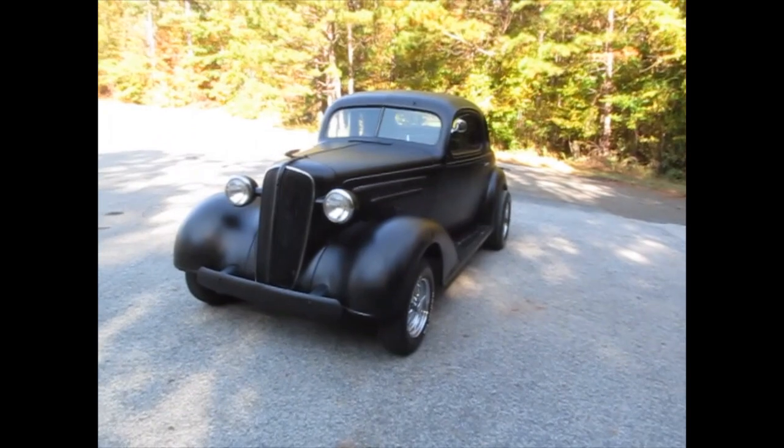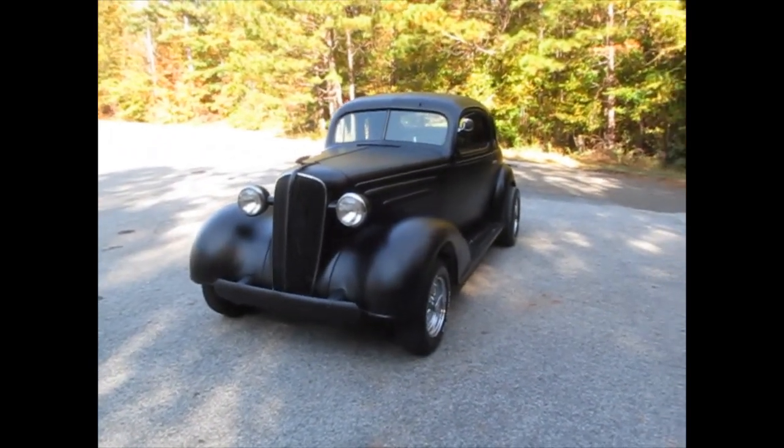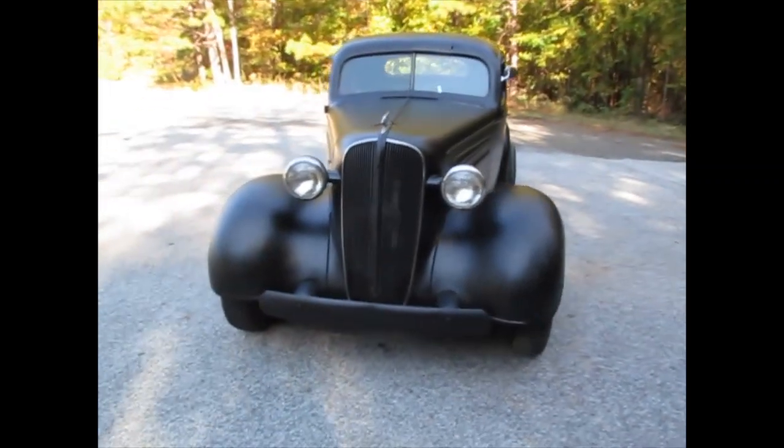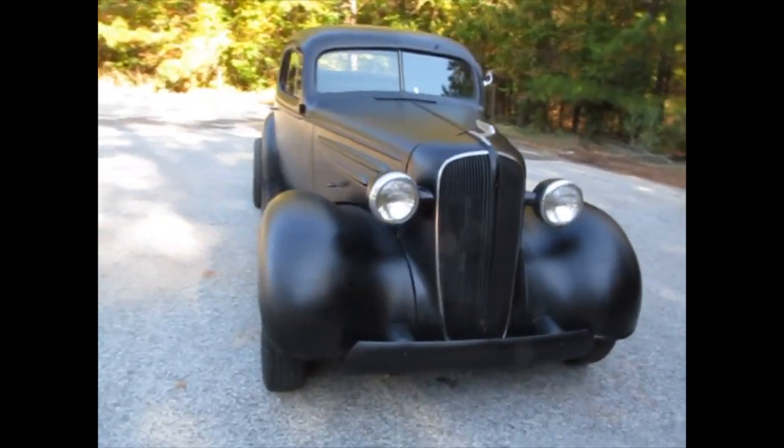But for me, when it comes to budget, I think, why not leave a car like this alone just like it is? Whoever did the paint job on it, put a satin black paint job on it, it looks consistent from bumper to bumper, and it's really good.